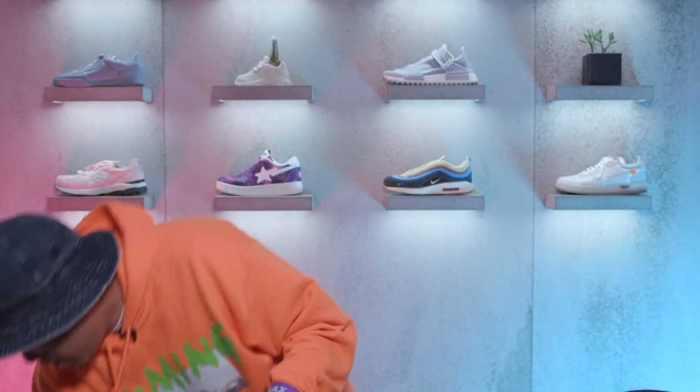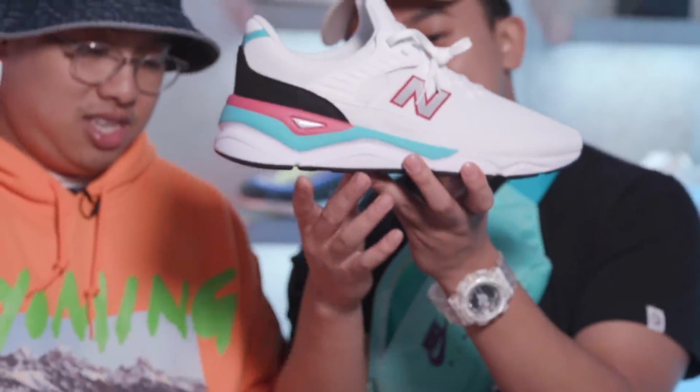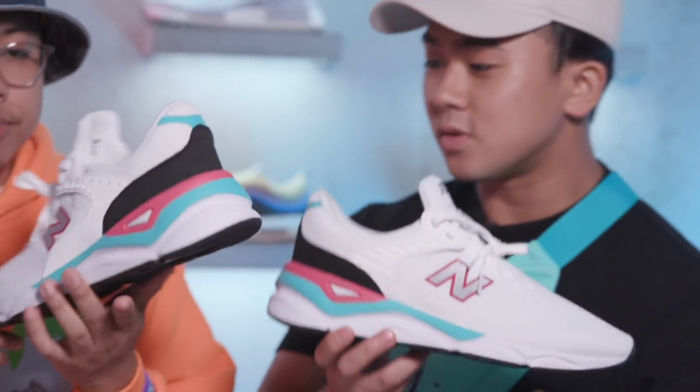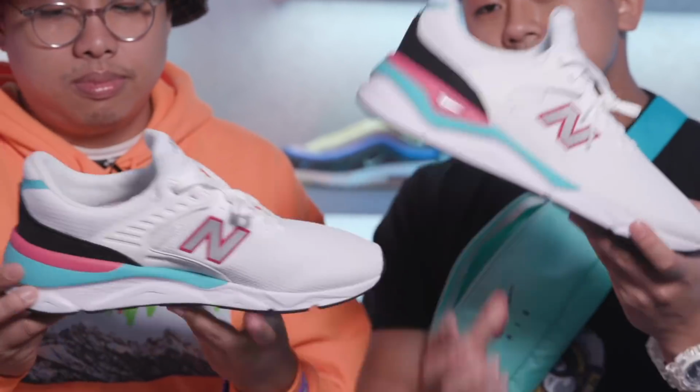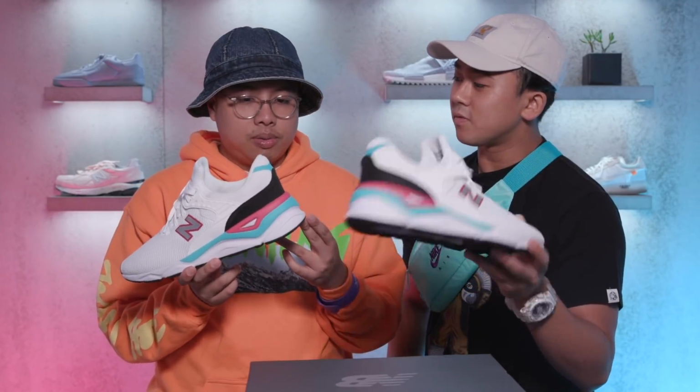Speaking of the 90s, we brought back some vibes in a new school way with the New Balance X90. What do y'all think of these? I think they're super clean. I love the colors on this one. They got the Rev Light sole, keeps it light and comfortable, but the color combo here really pops. Yeah, perfect for the summer weather.